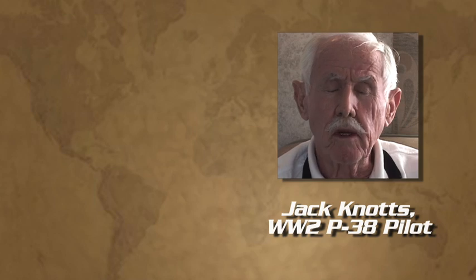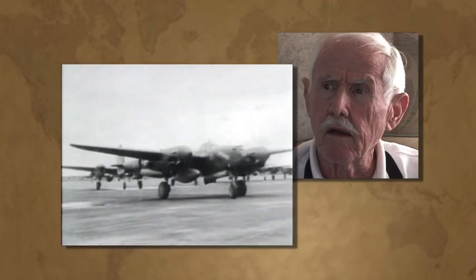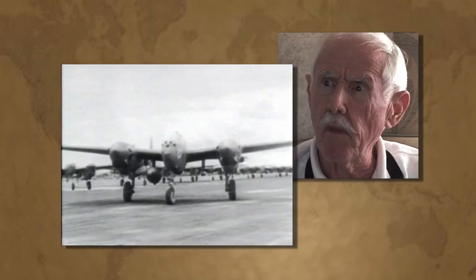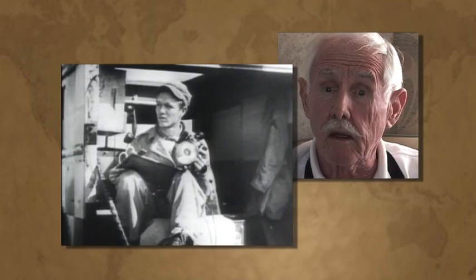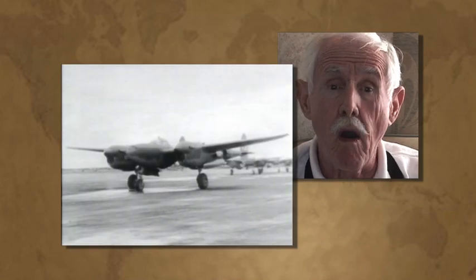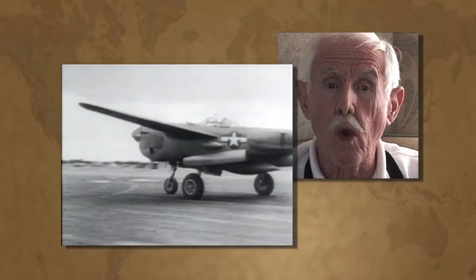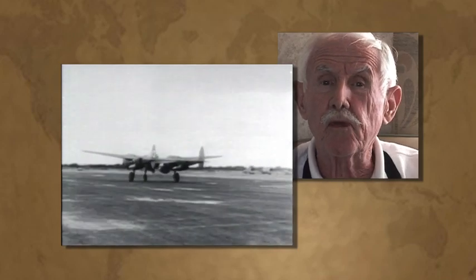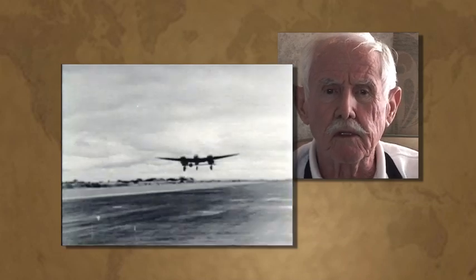The P-38, we all had big grins on our face because we admired that airplane so much, and it was tricycle landing gear. And we'd never been in a tricycle landing gear before. We'd always had tail draggers. The P-40, I'm small, I couldn't see where I was going, you know, the wing and the nose up in front of it. But the P-38, you just sat up there, you had the whole universe at your command.